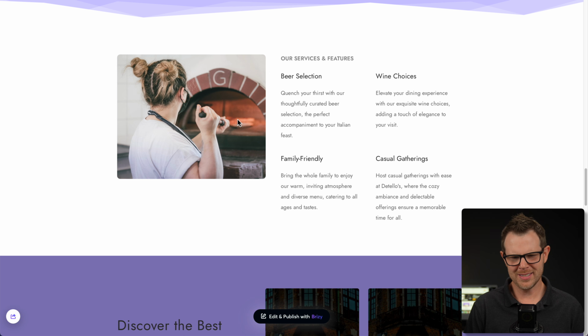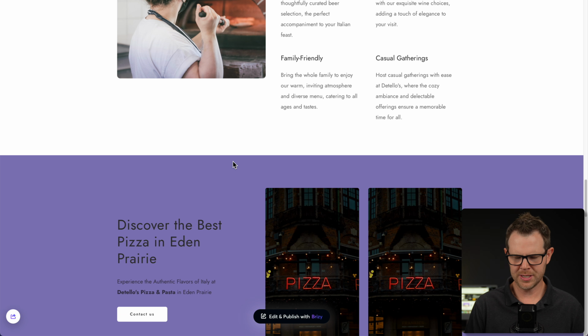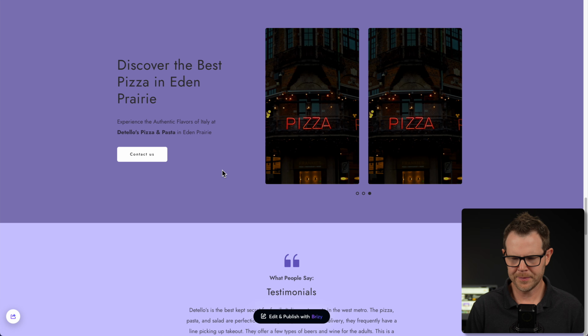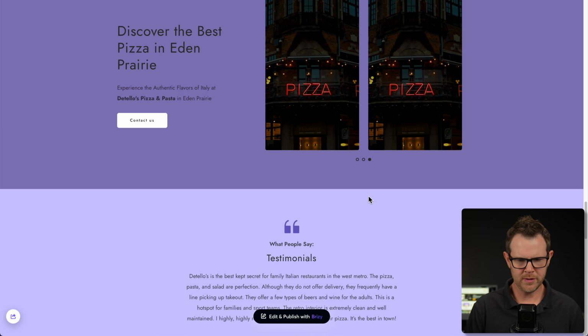They don't have wood-fired ovens. It looks like they're wearing a mask too, so maybe just a little bit dated in terms of the photography. Again, I would just update these with our own photos, if I were actually doing this as work for a client. A little image carousel down here. Looks like it's just using the same image over and over again.